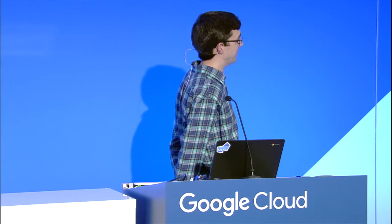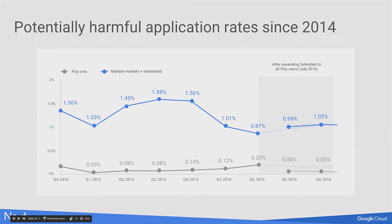So if we split into those users who are installing from Google Play and those who are not and using other sources, we see another stark contrast. The Google Play figure is the line at the bottom here, where we see that just 0.05% of devices have encountered a potentially harmful app.